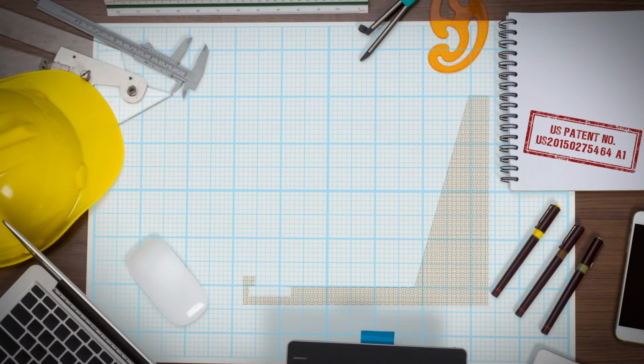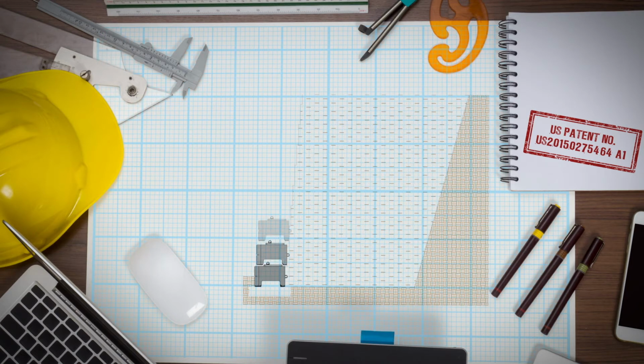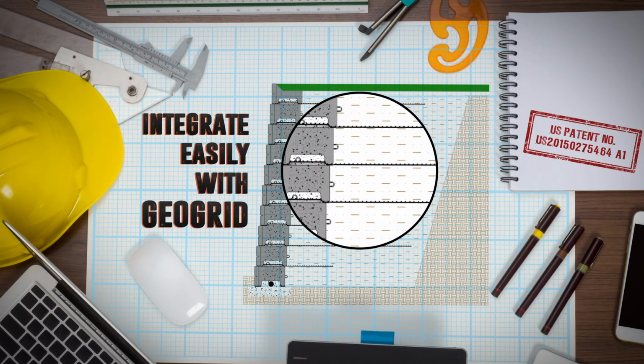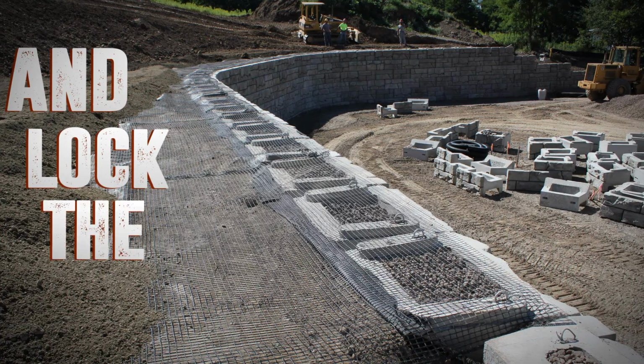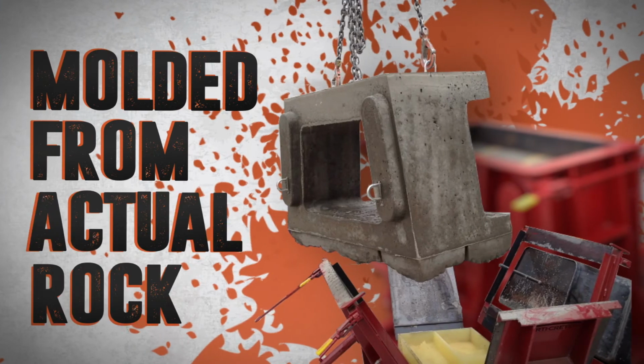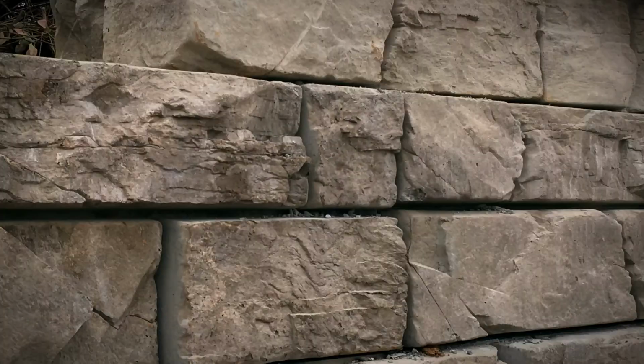And if that hill you're trying to hold back gets even steeper or meaner, gravity alone may not do the trick. Verti-Block walls are designed to integrate easily with GeoGrid, so you can stabilize the soil and lock the wall in place. Finally, what makes these blocks truly unique is that the molds for them are created from actual rock, so they look like actual rock.